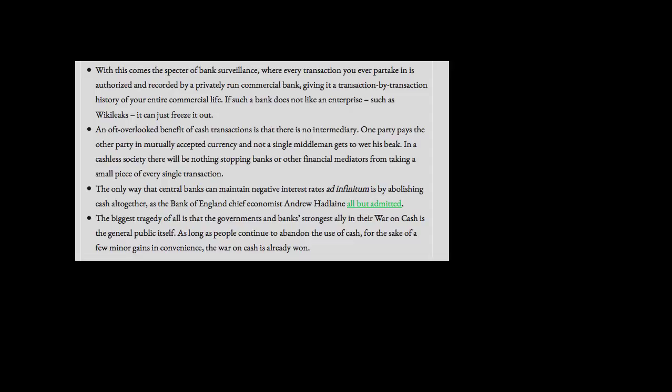An oft overlooked benefit of cash transactions is that there is no intermediary. One party pays the other party in mutually accepted currency, and not a single middleman gets to wet his beak. In a cashless society, there will be nothing stopping banks or other financial mediators from taking a small piece of every single transaction. The only way that central banks can maintain negative interest rates ad infinitum is by abolishing cash altogether, as the Bank of England chief economist Andrew Haldane all but admitted. The biggest tragedy of all is that the government's and banks' strongest ally in their war on cash is the general public itself. As long as people continue to abandon the use of cash for the sake of a few minor gains and convenience, the war on cash is already won.